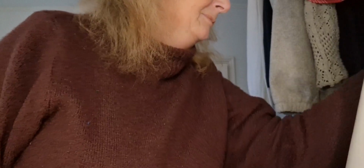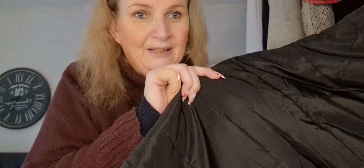Again, there are things here that are too small for me as well. There are things definitely that are too small for me. So yeah, I picked that up. That's too small for me, so I had to put it on Vinted. And also this is too small for me as well, this dress one, which is a shame.